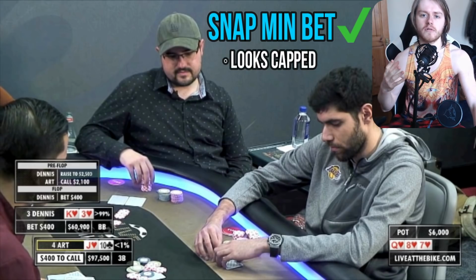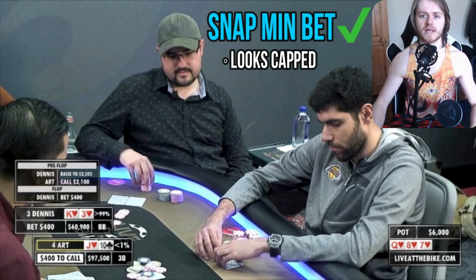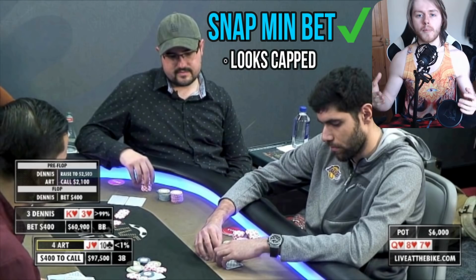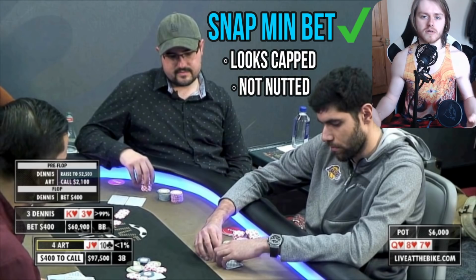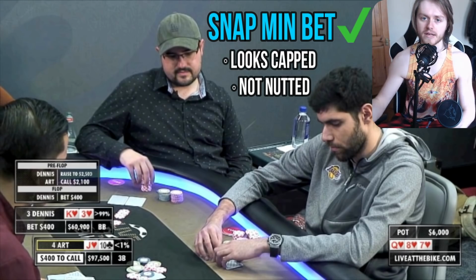Because I know from playing against other recreational players, when someone snap min bets a board that's very wet like this, what they usually have is something like 6s with a heart, maybe like Ace 7 with the ace of hearts, hands along those lines that they're not going to be folding to a raise too often, but they're definitely not nutted. So if I see someone doing that very often, I'll lean towards just piling on.